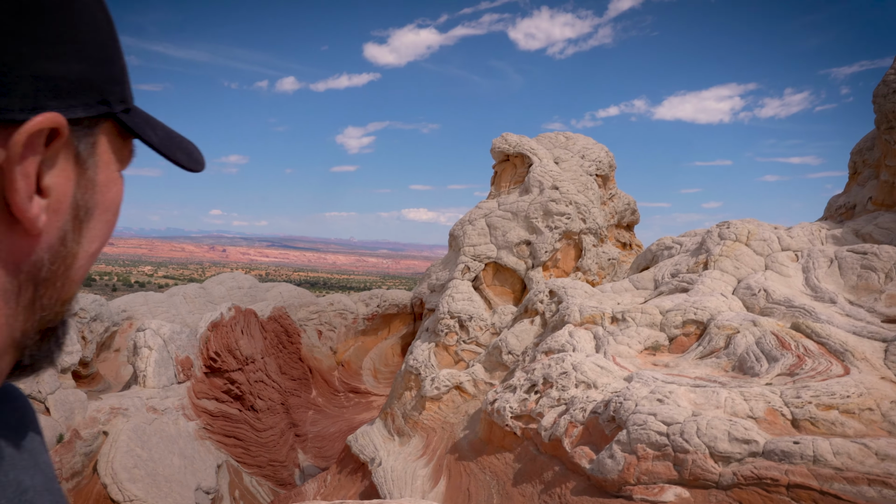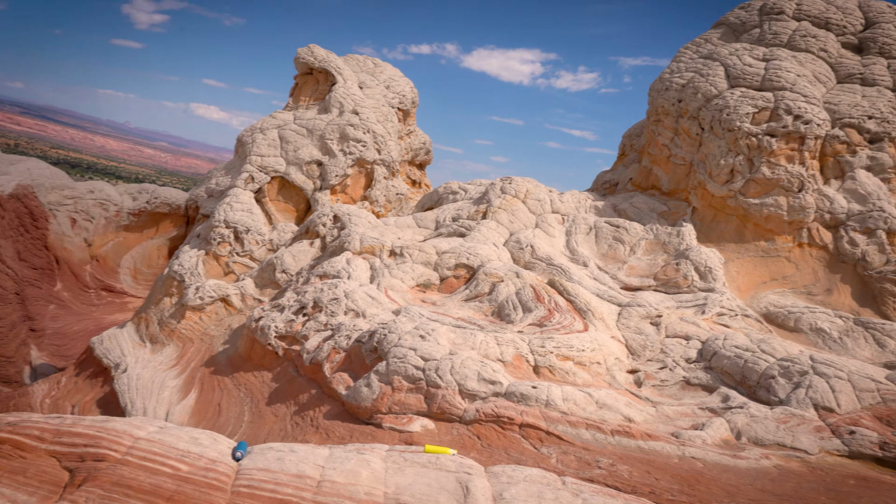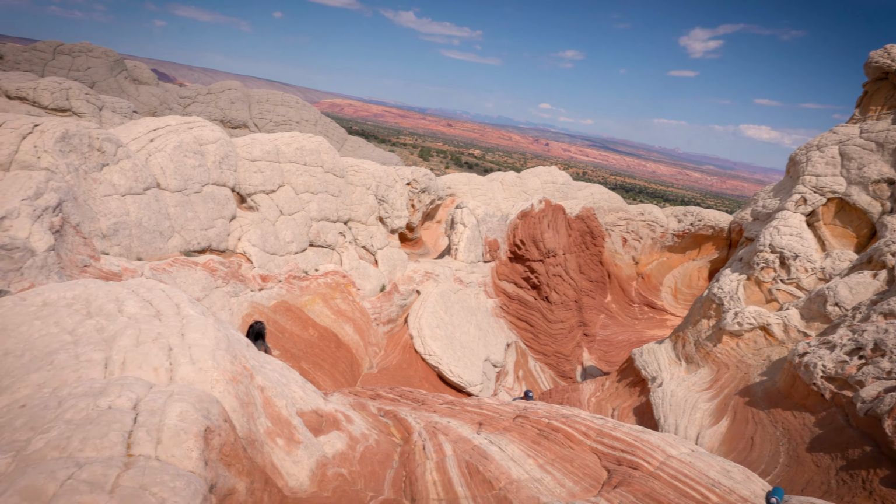So this craziness is White Pocket. We're just looking at all these twists and turns and assuming it's probably like water that's set in an eddy in a corner, just dug its way in over the years, and it's all sedimentation, I guess. But it's pretty cool. It's some otherworldly looking stuff. And you get the thick white layer on top, and then like different shades of red underneath it that are pretty sweet.